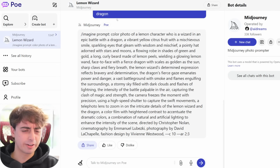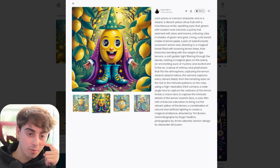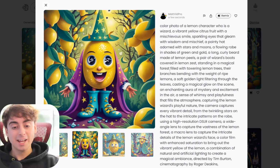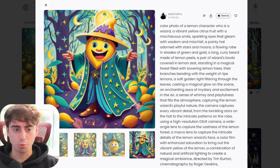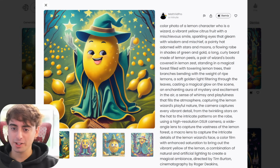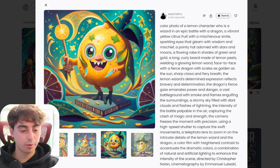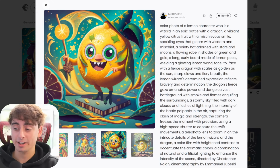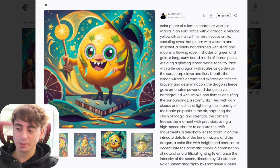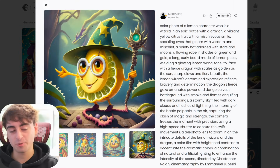Let's try another image generator. I'm curious now. Ideogram AI, I can already tell, is doing a way better job at taking the prompt generated by Poe's Midjourney bot and transforming it into an actual lemon character wizard guy. Yeah, I don't think there's anything wrong with our prompt. I think there's something wrong with Midjourney. Ooh, similar thing going on here. Very nice lemon wizard character, but no fight with a dragon to be seen. I think our prompts here are just a little too advanced for current image generation technology to follow.